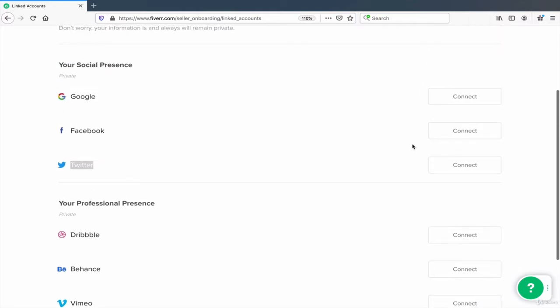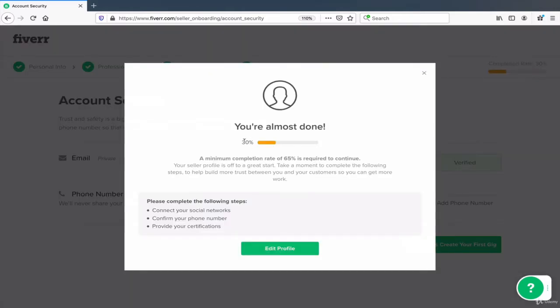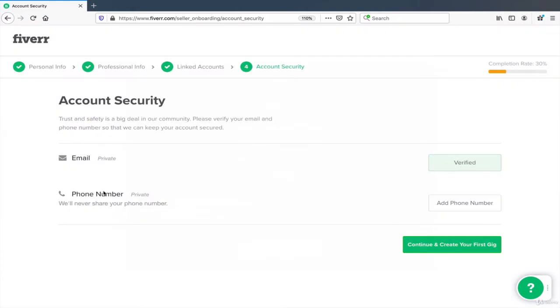You'll have more of a chance to fill this out later. And then you say continue to the next gig. And in my case, they're saying, well, it's like 30% complete profile. So here's what I have to do: connect your social networks, confirm your phone number, and provide your certifications. So I'm going to go back and do that. In my case, I don't want to connect my phone number because obviously this is not a real account I'm going to use. So I'm not going to do that. But in your case, just go through the steps and then go to creating the next gig.